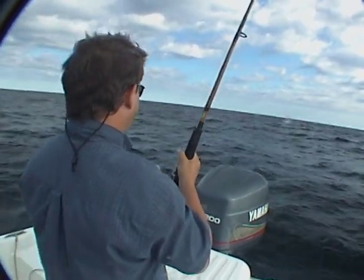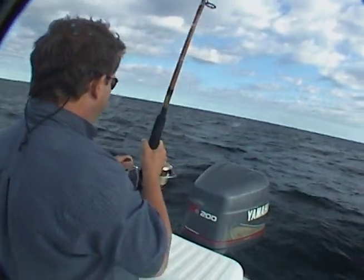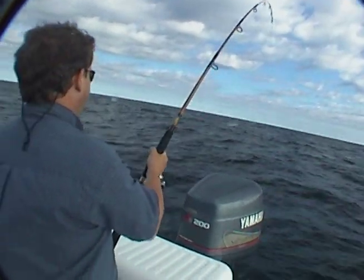Unfortunately, this and another fish got off after a short battle, which was fine with us because we had enough for dinner and we would have let them go anyway. Stick around, folks. We'll be right back with the conclusion of bluefin tuna fishing off Cape Cod.